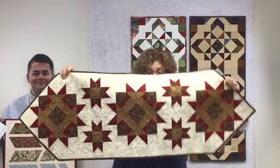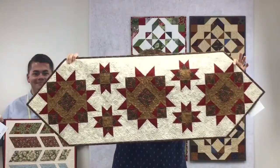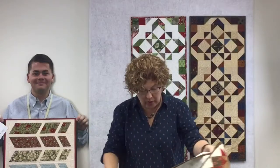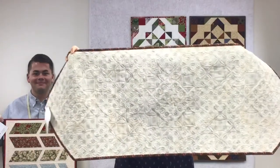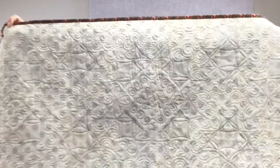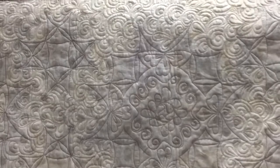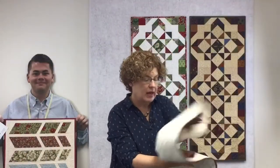And if you love playing around with quilting, a table topper is a great way to practice your quilting skills. So this one here, I'm going to see if I can bring it forward a little bit for you to see it. Can you see this a little bit? Maybe not so much. And you can play with custom quilting for being able to work on your skills.